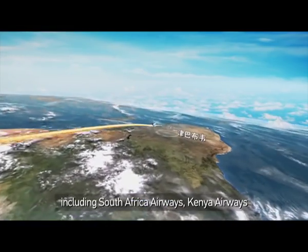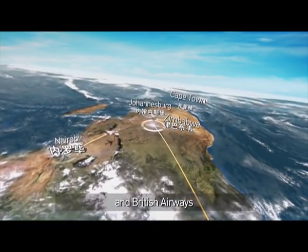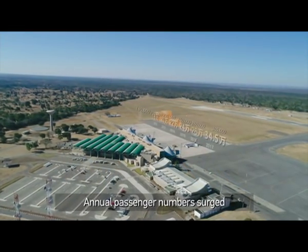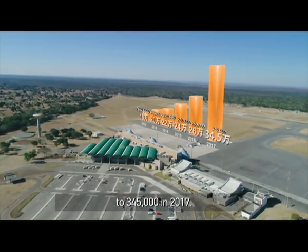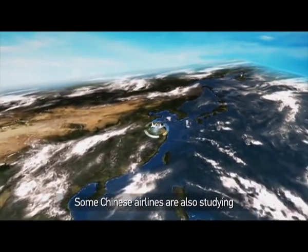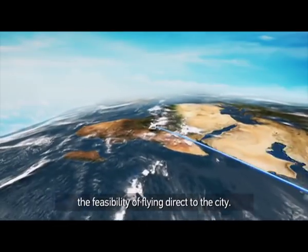8 carriers, including South Africa Airways, Kenya Airways and British Airways, currently fly in and out of Victoria Falls Airport. Annual passenger numbers surged from around 200,000 before the expansion to 345,000 in 2017. Some Chinese airlines are also studying the feasibility of flying direct to the city.